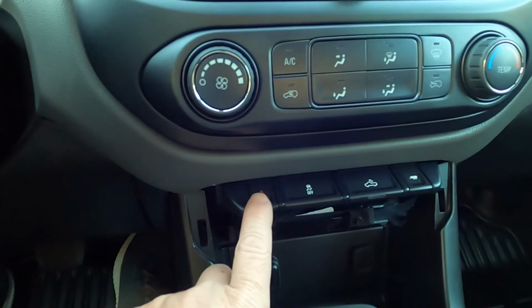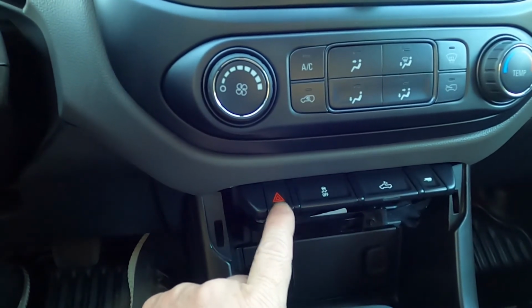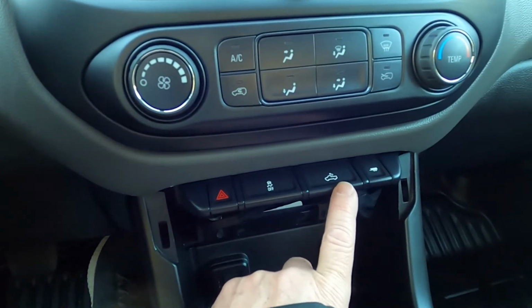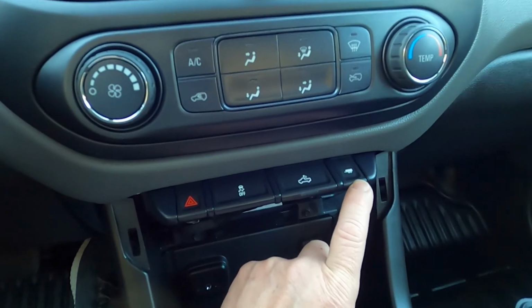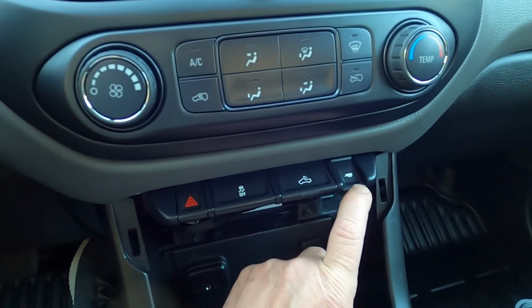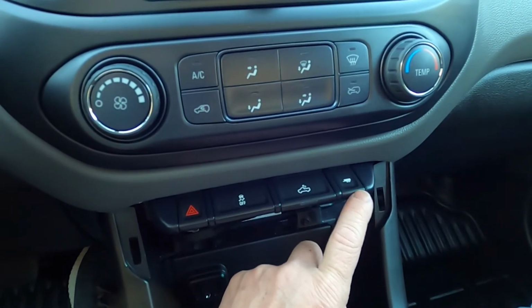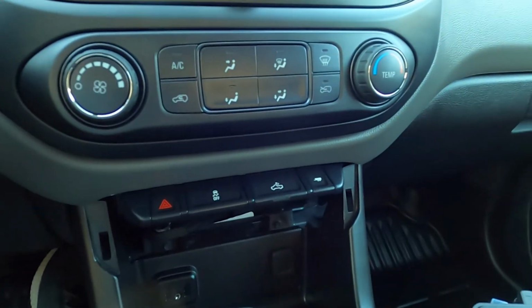So what I have here on my auxiliary keys are, I got my four-way flashers. I can turn traction control on and off, turn on and off the cargo light. This switch here is for trailering, and that is something that is pretty common in vehicles where if you flip the switch, you get a remapping of your transmission. So the trailering mode is worth a mention, and I like it. It is effective in this truck.